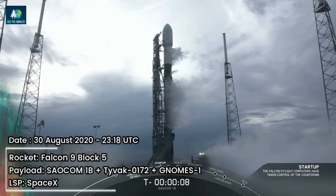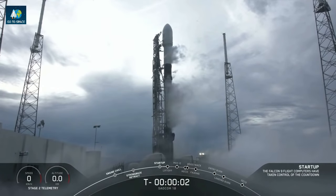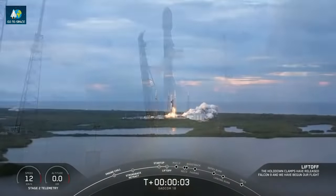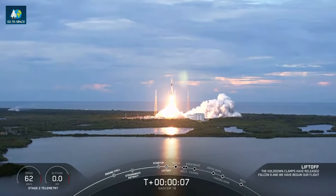10, 9, 8, 7, 6, 5, 4, 3, 2, 1, 0. Ignition. And liftoff of Falcon's first East Coast polar launch, Hola Argentina.